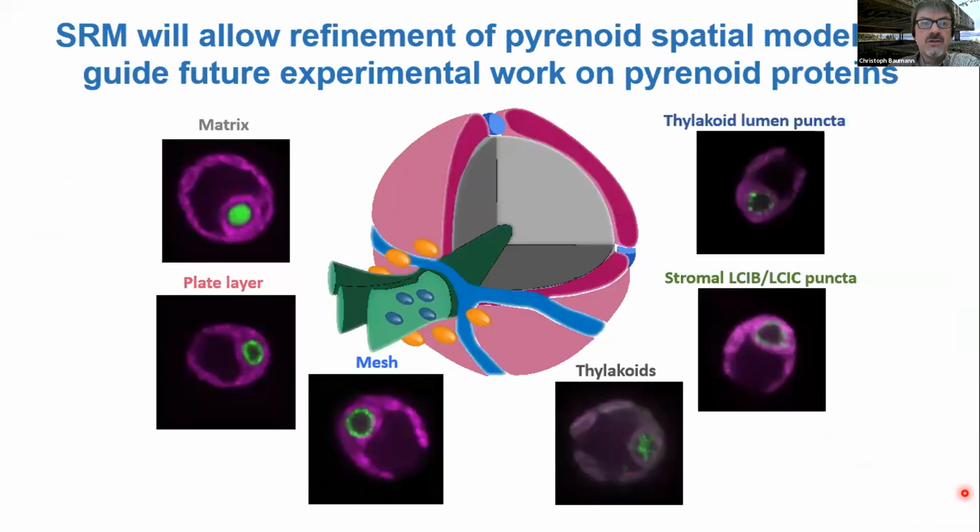And so this SRM data, which they're getting, is going to allow refinement of the pyrenoid spatial model and will guide future experimental work in their lab on the pyrenoid organization. They're looking at various other proteins which localize to the pyrenoid and seeing where they are. And obviously this all comes together to give a spatial picture of how this membraneless organelle is organized.